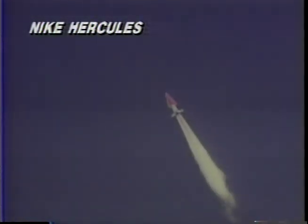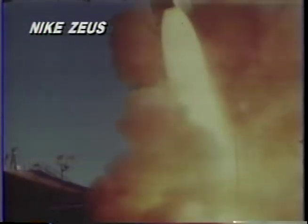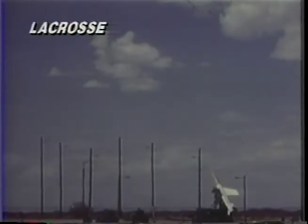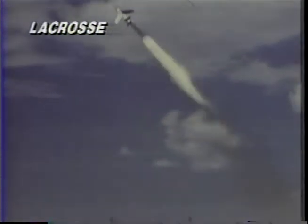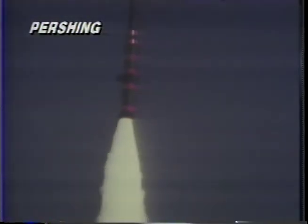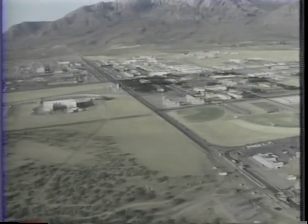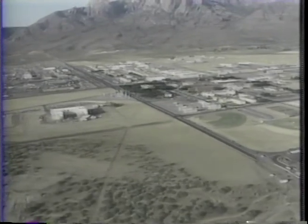From the development of the Tiny Tim booster to testing of the Nike and Redstone programs, White Sands lost no time in exploring and refining this new frontier. During the 50s, 60s, 70s, and 80s, White Sands Missile Range has been and continues to be the site of major technological events. Well over 40,000 missile and rocket firings have occurred since 1945. Today, the missile range's customers are many and varied.